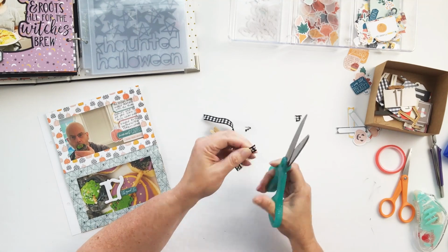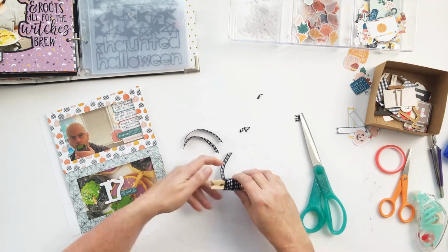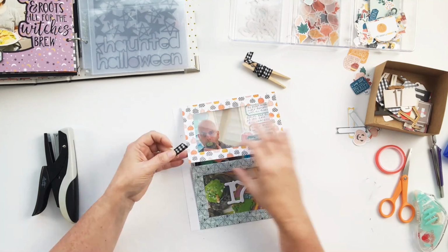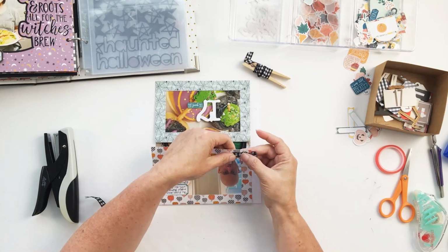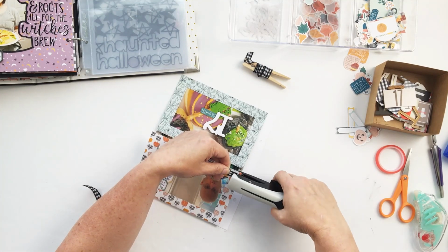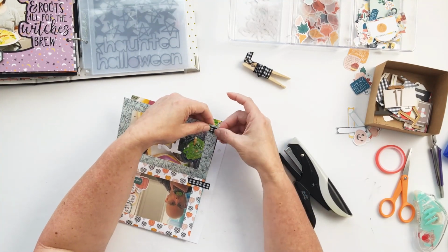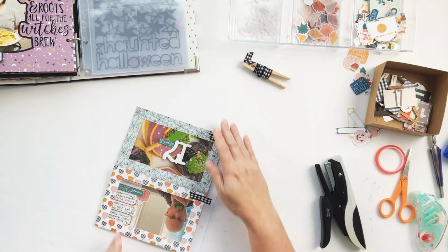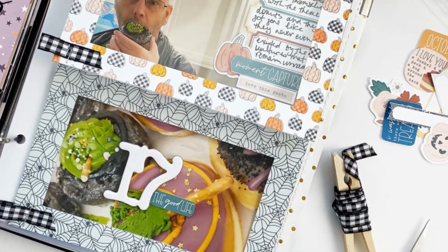Let's see here. There's one more thing that I was going to do. Oh yeah, I'm going to add a little tab. The place where I punched the cardstock left a little bit of room on that left-hand side for some little ribbon tabs. I went ahead and just chose a black and white gingham. It ties in with the black and white gingham pumpkins from the October Mood collection here. And those will just get attached with my Tim Holtz tiny attacher.